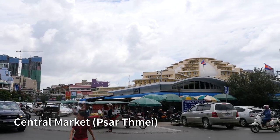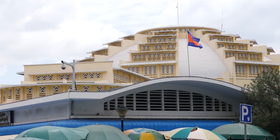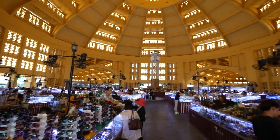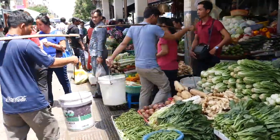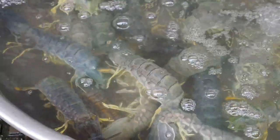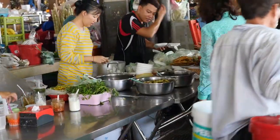Known for its pastel yellow-colored dome structure, Phnom Penh's Central Market is a landmark of the city. Inside, you'll find a collection of mostly jewelry and souvenir shops. But the beauty of the market for you and I as food lovers is the open-air outdoor section where you'll find a fresh wet market and an incredible food court where you could spend hours eating.